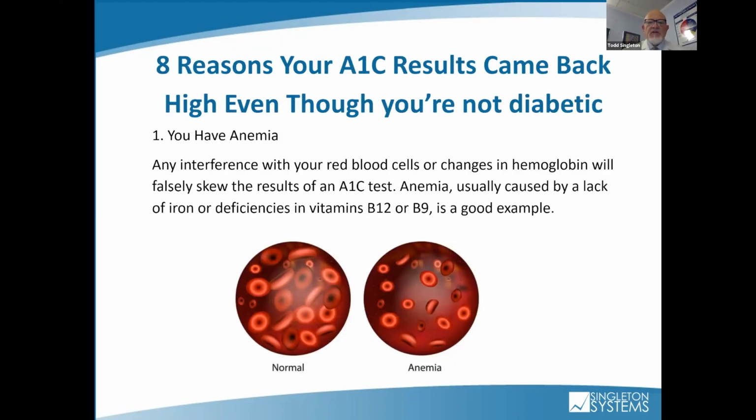8 reasons why A1C came back high, even though you're not a diabetic. Number 1, you have anemia. So if you have anemia, any interference with your red blood cells or changes in hemoglobin will falsely skew the results of an A1C test. Anemia is usually caused by lack of iron or deficiency, again dietary, of B12, B9 is a good example. So again, back to the dietary thing.